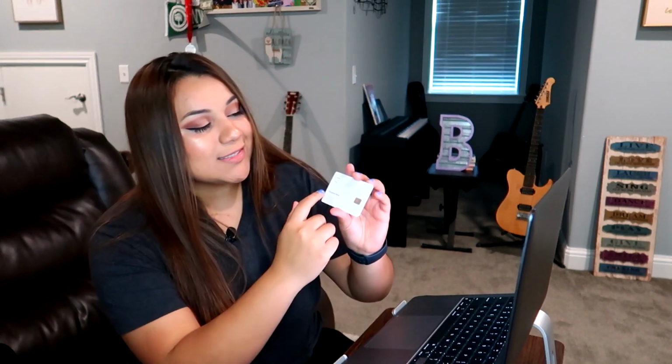I mean, this thing is made of titanium and it's very secure because it doesn't have any numbers on the front or the back of it. Like, come on, just listen to this. It's just satisfying. And again, it has no annual fee.